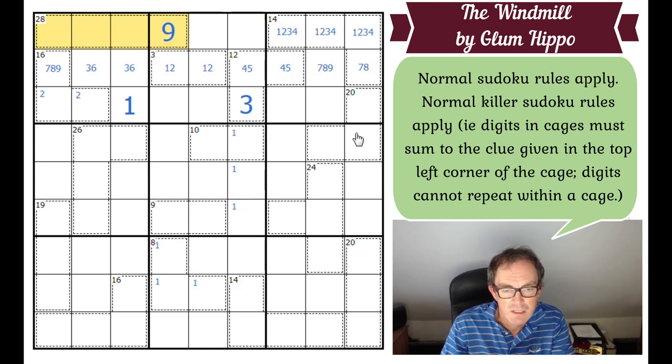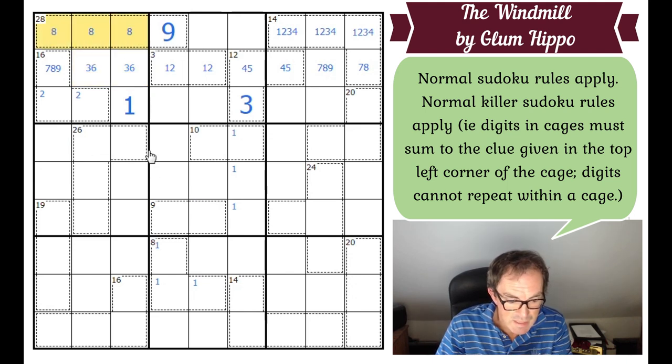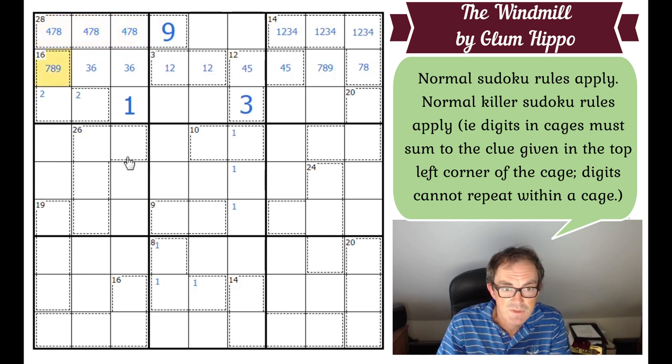That's one way. But if we don't make the 11, the 7 and the 4 adding up to 11 that way, we've got to use 5 and 6, and 5 and 6 is impossible. So this must be 9, 8, 7 and 4, which means that square is now placeable. That's a 9. This must be a 2, 5 pair.